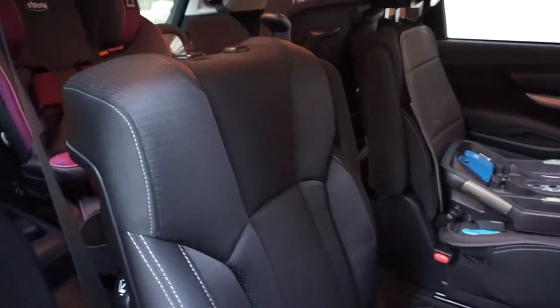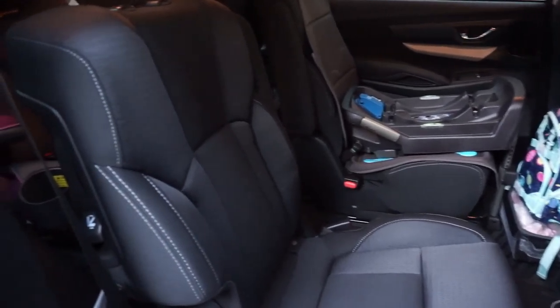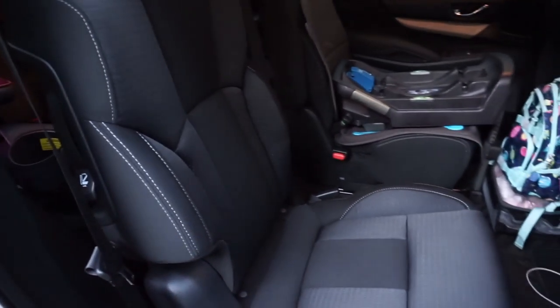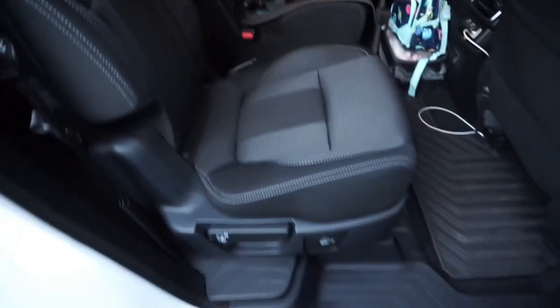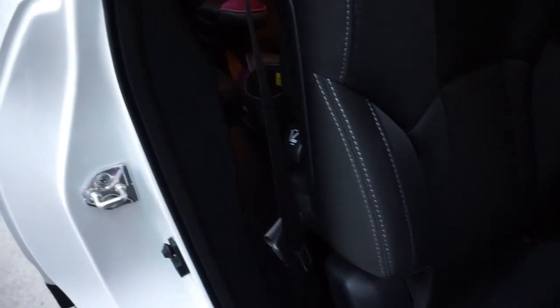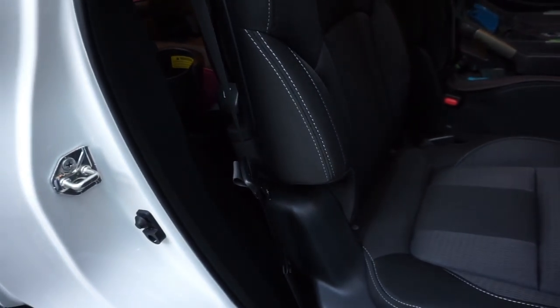I will say the smaller the children, the more you may want to have them enter through here and walk back, then push the seat forward and buckle them in, just because it's a little bit difficult with this seat pushed forward for them to grab onto things to get them inside the car, because it is a pretty steep step up. But if you do have an older child, there is a handle right here. My girls just aren't really tall enough to utilize that quite yet.